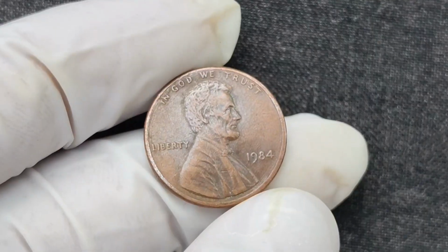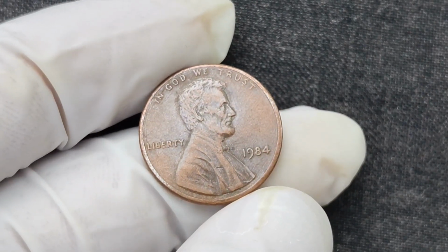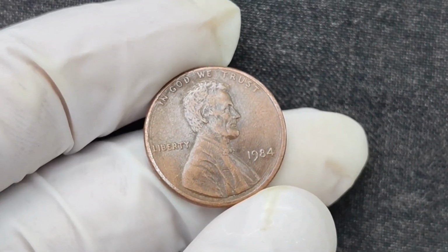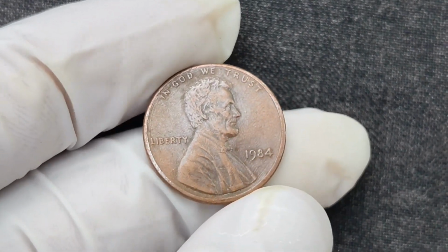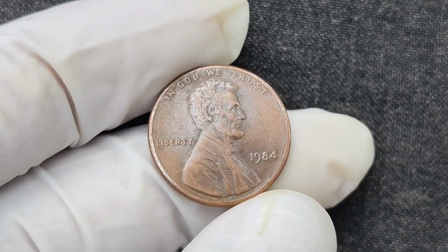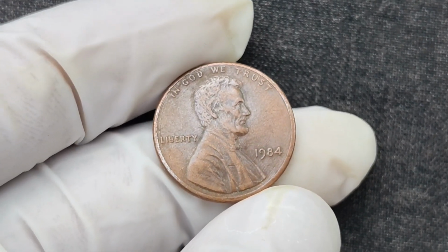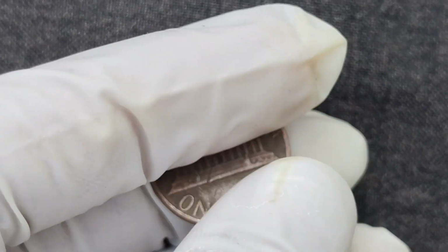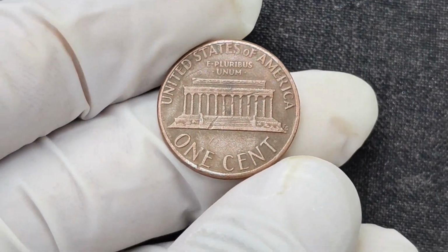You're digging through your spare change, maybe looking for enough coins to grab a coffee, and bam, you come across a penny. Just a regular Abraham Lincoln penny, right? Wrong. Because this tiny copper gem could secretly be worth $1.40 million. Yes, you heard that right, million with an M.